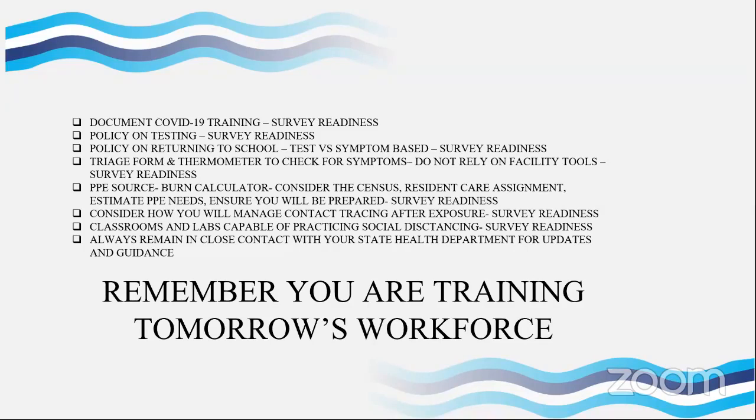Again, make sure you have a policy on testing, a policy on returning to school. Do you require a test for them to come back, or is it symptom-based, meaning 14 or 10 days from the onset of symptoms? Make sure you have a sample of a triage form. You actually have the thermometer, and you have the temperature log showing that they were doing this daily. Do not just rely on those facility tools. When you get to clinical, you need to be incorporating something even now in the classroom setting.